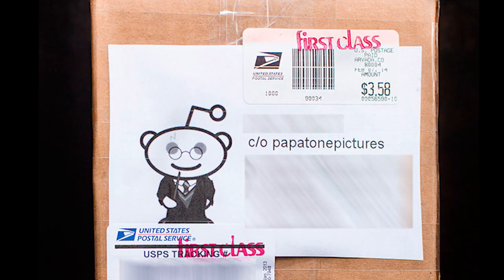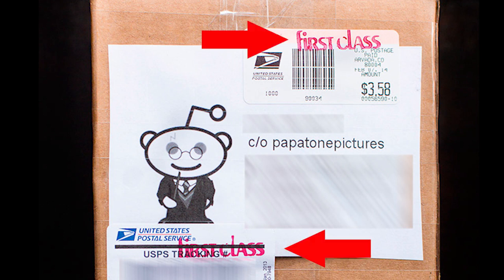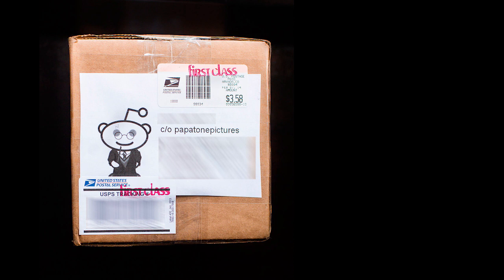Here we see that the sender holds the recipient in a certain amount of esteem in that the package has been sent first class, twice. The object is enclosed in a material called corrugated cardboard. This material, without the benefit of any magical reinforcement, is actually very light, inexpensive to produce, and relatively durable.